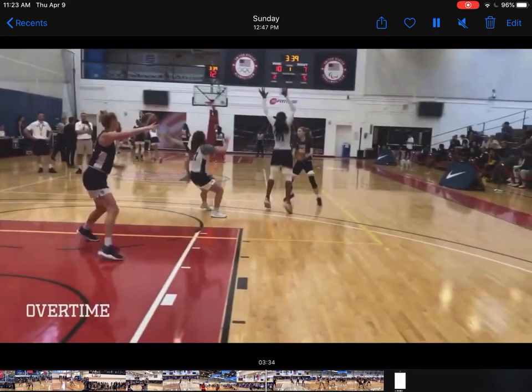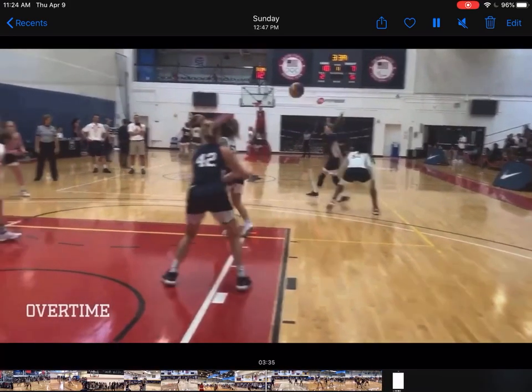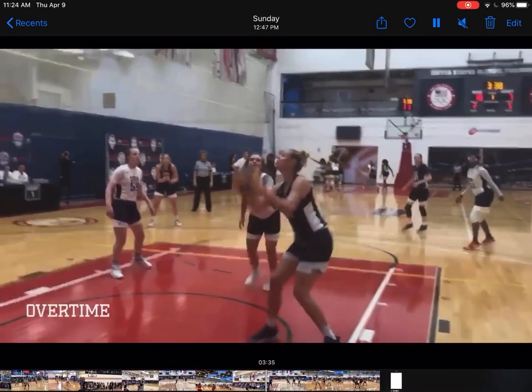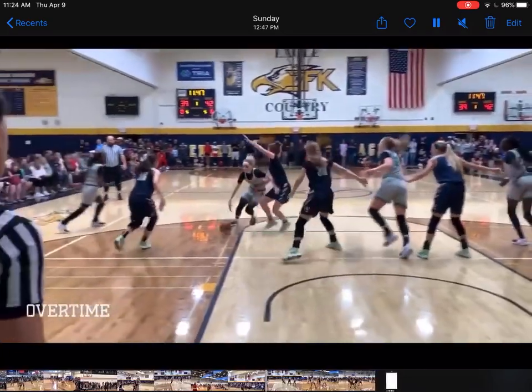Nasty, right? So she fakes it like she's going to the roller first. Makes 51 jump. Then she fakes the ball to the wing, which makes 57 look towards the wing. And then she fits that ball in there. That's unbelievable. The girl that laid it in right there was the number 1 player in last year's class, and she went to Notre Dame.